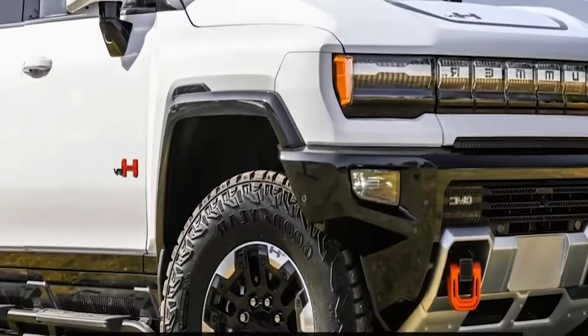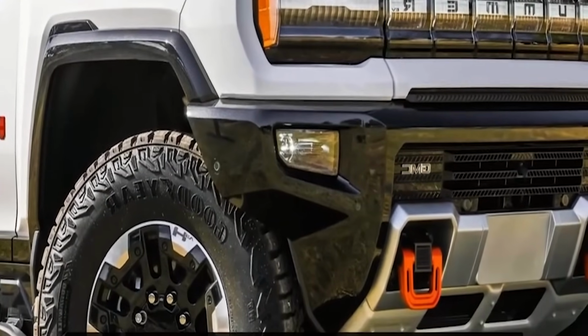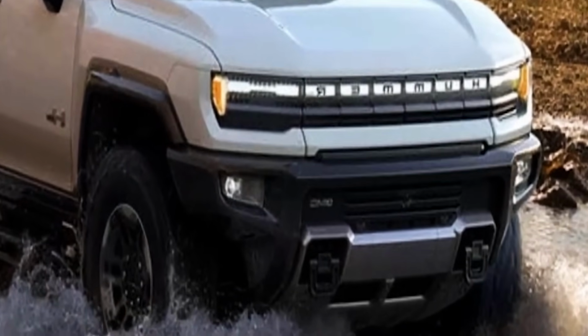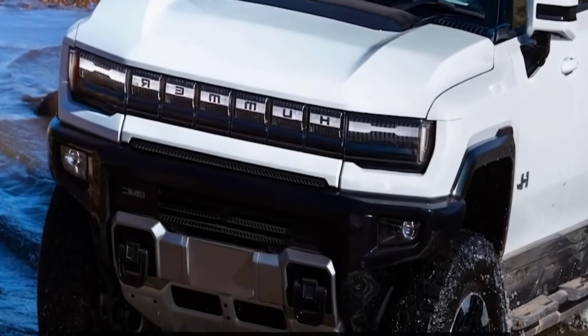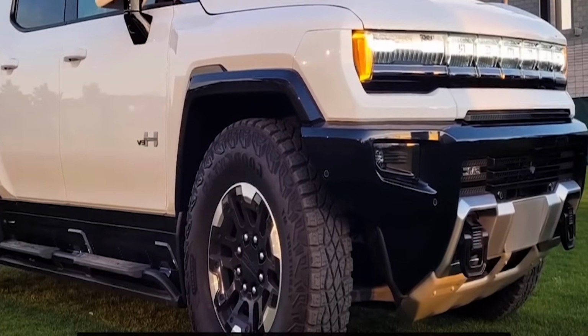The contrasting Interstellar White exterior paint and jet black and light gray faux leather interior also identify it as an Edition 1 model. This 2022 GMC Hummer EV is located in Washington State and has a clean title. It has had only one owner and a clean Carfax report. The seller is including a travel battery charger with 110V and 220V connectors and a home charging unit.